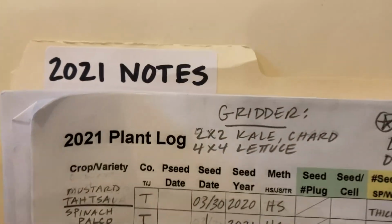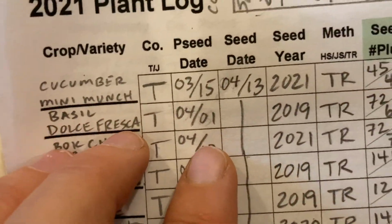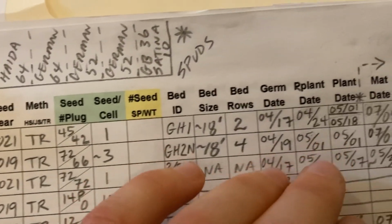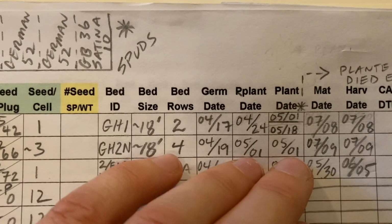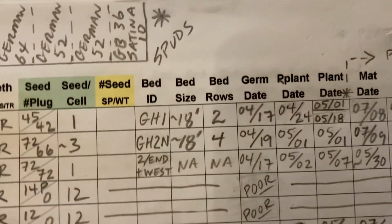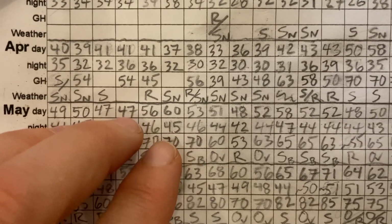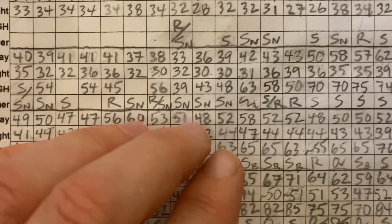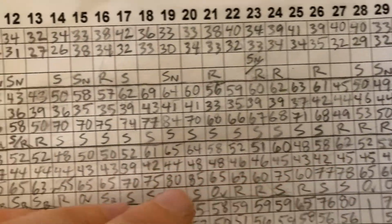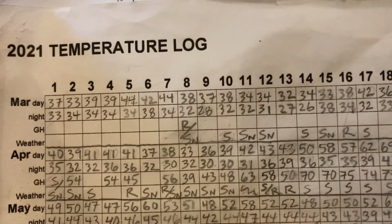Then in 2021, which was last year, I started the cucumbers and the basil about the same time as the previous year, April 13th. Again, the cucumbers were too big by the time I planted them out at the beginning of May. The basil was fine as far as its size, but we had really cold weather all through May. There was never a good time to plant them out. So I did plant them out at the beginning of May, but it never really got much above 50 degrees through the whole month. That first batch of cucumbers I planted out in 2021 ended up dying, and I had to try and restart them.